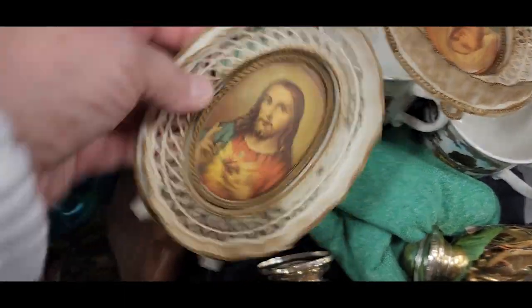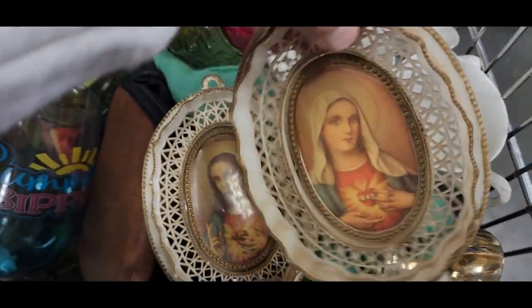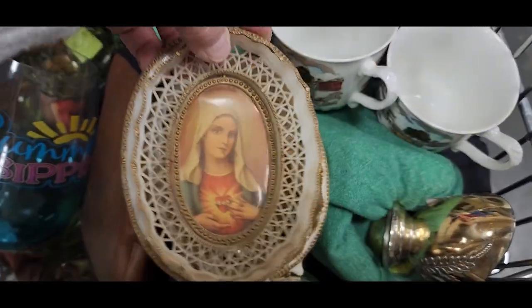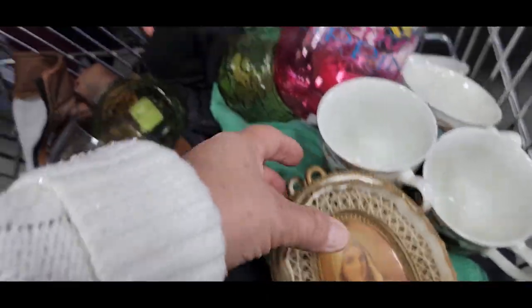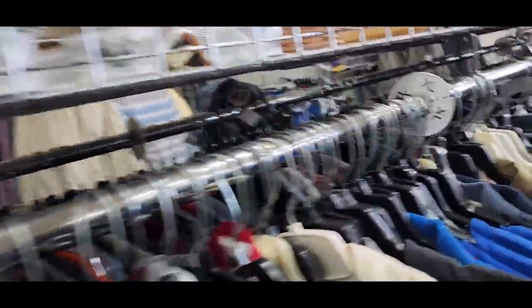I did. And I picked up these. They're made in Italy. Done in Lucite. This is just beautiful. If these get cleaned up, they will be gorgeous. So I picked those up. Let's see what else we can find. Pardon me. There we go.